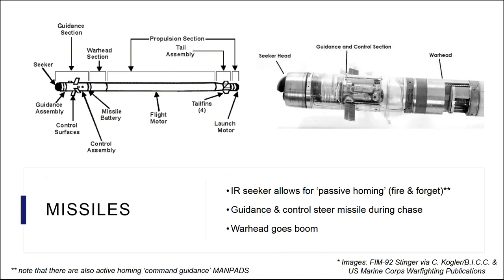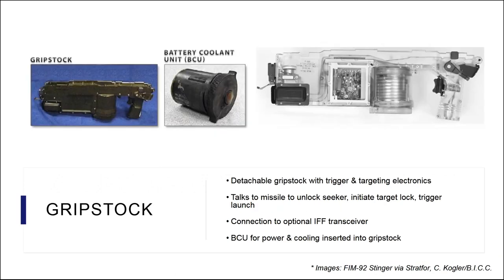And then the missiles themselves look roughly something like this. So at the front, you have a seeker head, which typically works by infrared. And that allows for passive homing. It takes an IR signature of the target and then locks onto it. And then you have the guidance and control steer section, which essentially steers the missile during its flight towards the target. And then you have a warhead, which is the thing that goes boom. And then you have this grip stock terminology that we saw.